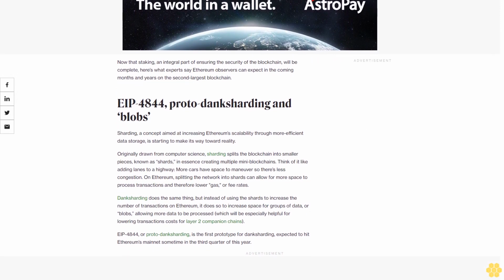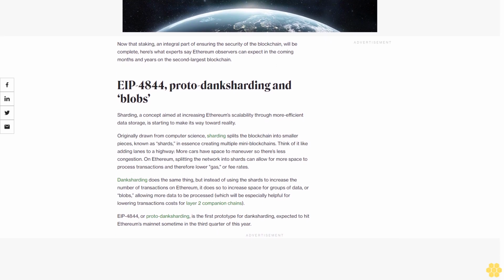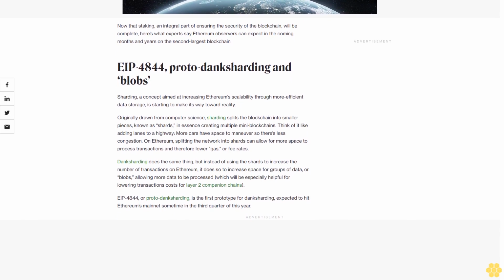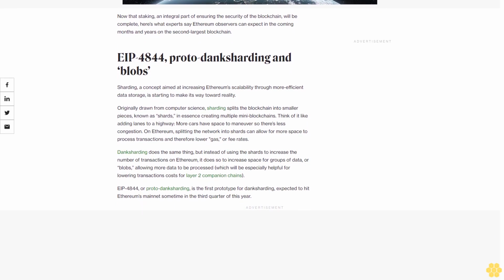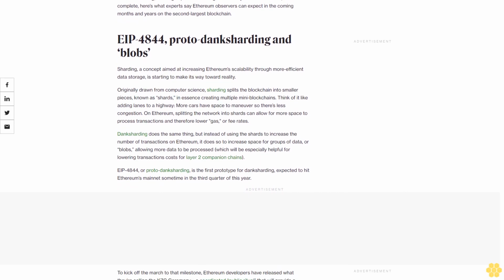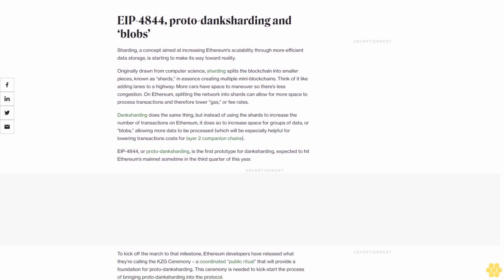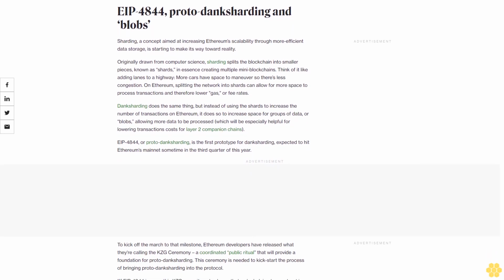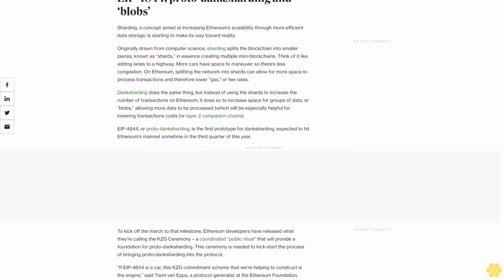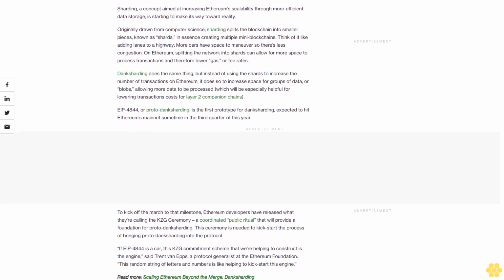On Ethereum, splitting the network into shards can allow for more space to process transactions and therefore lower gas or fee rates. Danksharding does the same thing, but instead of using the shards to increase the number of transactions on Ethereum, it does so to increase space for groups of data, or blobs, allowing more data to be processed, which will be especially helpful for lowering transaction costs for Layer 2 companion chains. EIP-4844, or proto-danksharding, is the first prototype for danksharding, expected to hit Ethereum's mainnet sometime in the third quarter of this year.